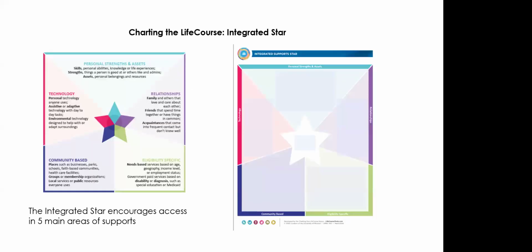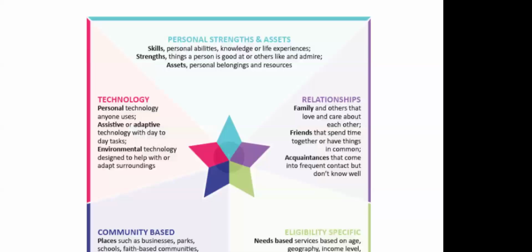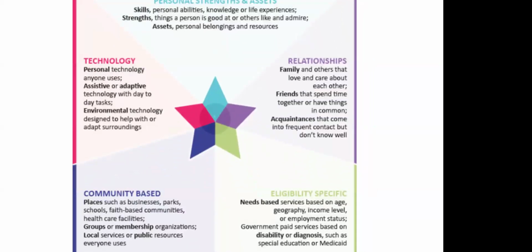Okay, next slide. Okay, so now I'm going to introduce the integrated star. In the beginning, we have those little stars that are placed in the community and the family at large. So the integrated star encourages access to five main areas of support. To me, a basic use of this is that it's almost like a bird's eye view of where the person is right now. So on the top, we're going to talk about a person's strengths and assets. What can they do? Not what they can't do, but what can they do?